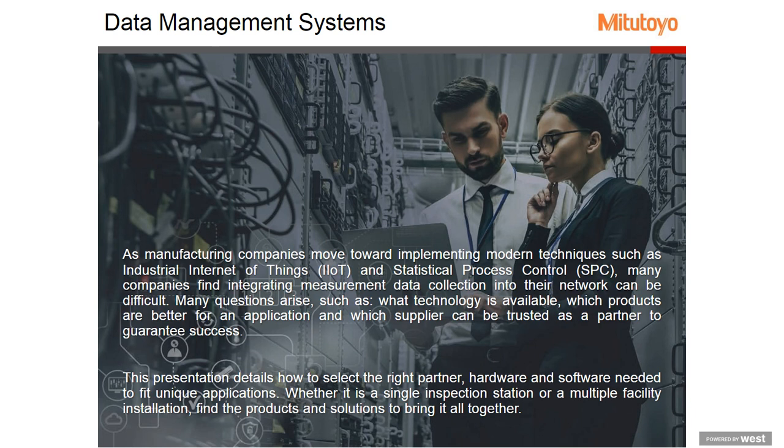As manufacturing companies move towards implementing modern techniques such as industrial Internet of Things and statistical process control, many companies find integrating measurement data collection into their network can be difficult. Many questions arise, such as what technology is available, which products are better for an application, and which supplier can be trusted as a partner to guarantee success. This presentation details how to select the right partner, hardware, and software needed to fit unique applications. Whether it's a single inspection station or multiple facility installation, find the products and solutions to bring it all together.